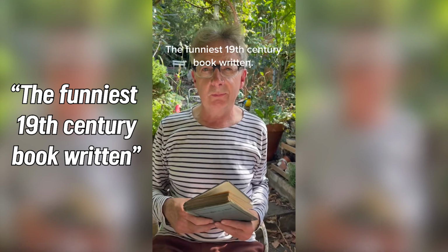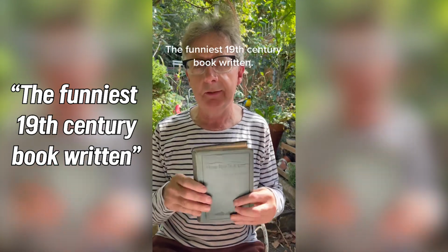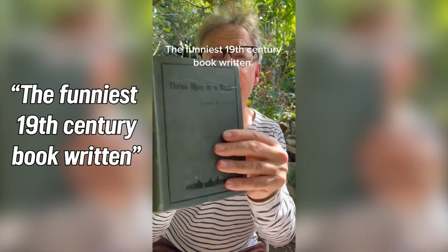This is one of the funniest books I've ever read, and I'm really pleased that I now own a first edition. It's called Three Men in a Boat, To Say Nothing of the Dog, by Jerome K. Jerome from 1889, and this is my first edition. Just a random sample from it.